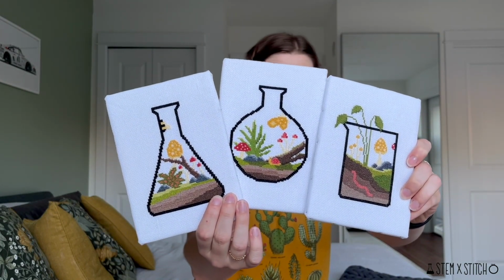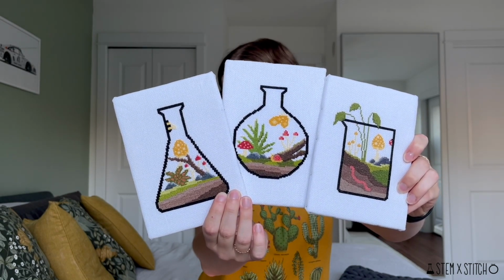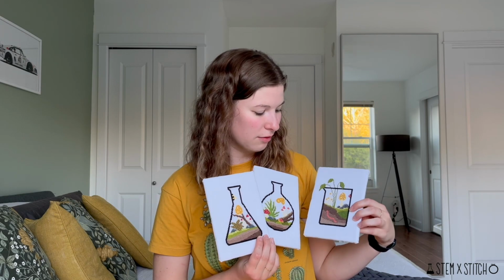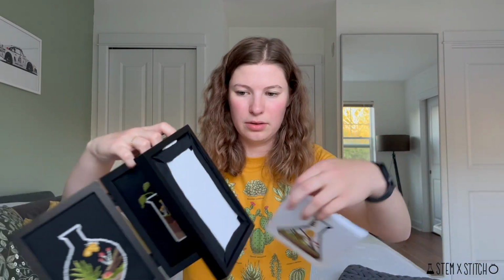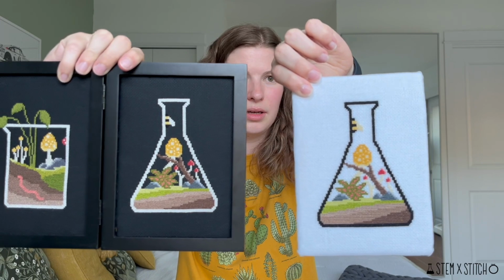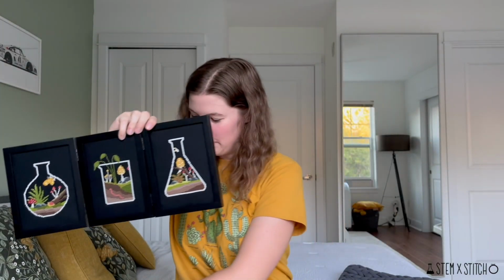It's pretty similar. The colors are pretty similar, just some of the white and whitish colors have been changed a little bit so they pop off of the bright white fabric, and of course the outline of the glassware is in a different color. So let me just hold one of these up next to each other. Woo! So you can see the difference in those. So yeah, this is the Botany Series.